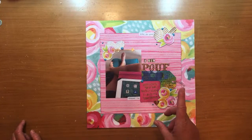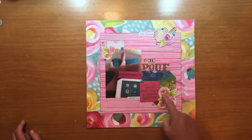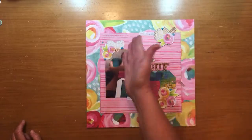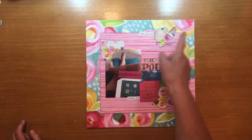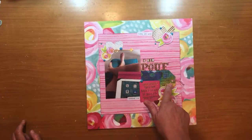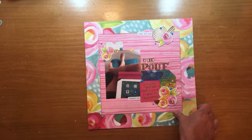The other reason, or other two reasons, is the cluster of three surrounding the photo. So that photo is a little off to the side there, but it's still there in the cluster. And then this really dark tag here draws your eye right in. So that's how I handled using a very busy piece of paper there.